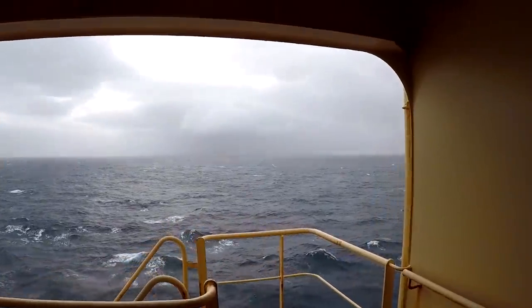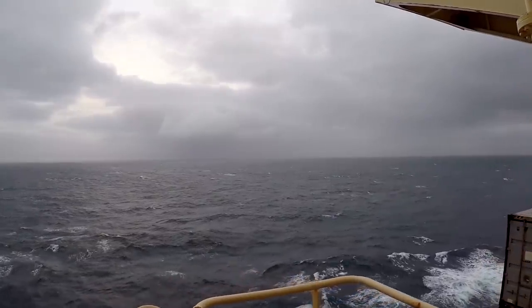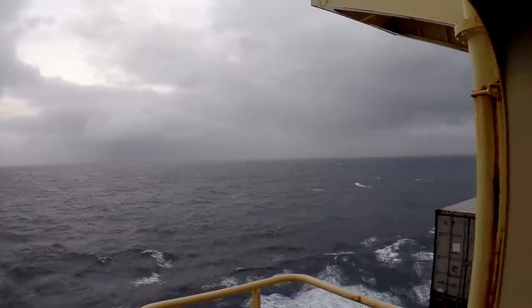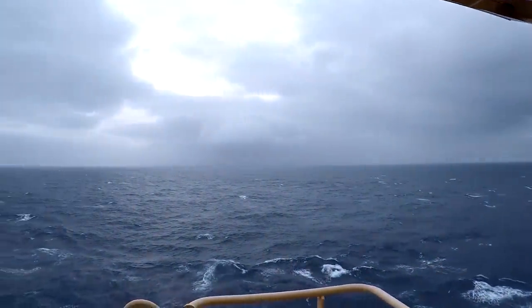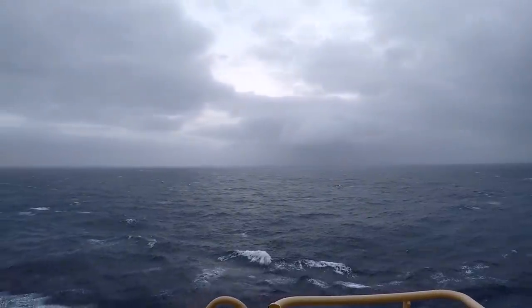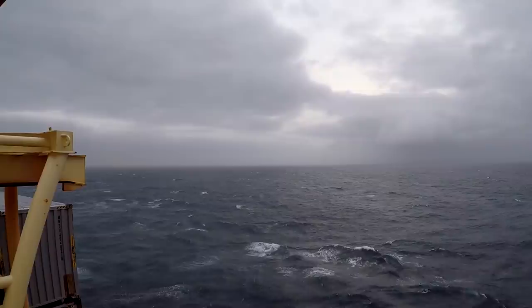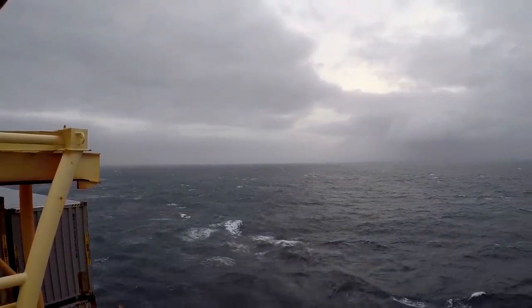So we're looking over the port side of the ship now. And it's a lot of choppy weather, very windy outside. I'm inside this little area right here just to shelter myself from the wind. It'll be very noisy on the camera. So when we're outside, I'll have to lower the audio when we edit the video so it's not overly loud. Of course, I won't be able to talk.